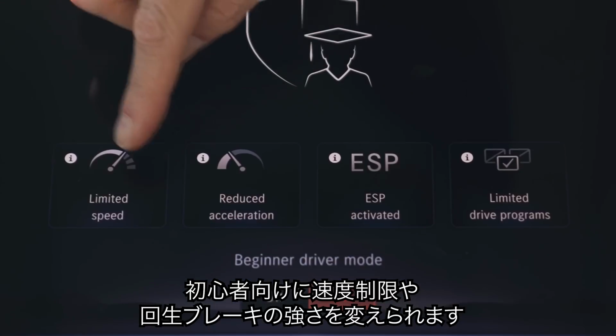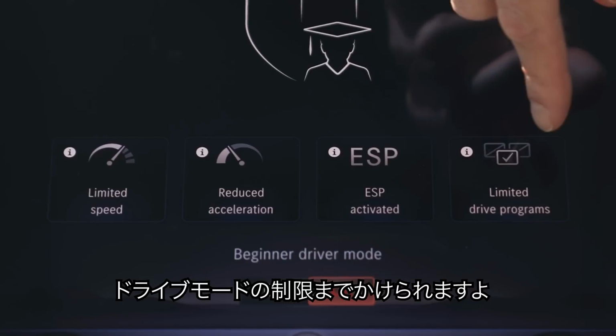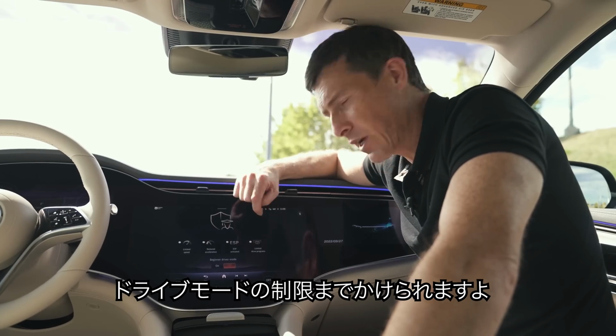If you're kind enough to lend your expensive luxury SUV to your children, you can actually put it into beginner mode where you can limit the top speed, you can reduce the acceleration, you can alter the airspeed so it's always on, and you can limit the amount of drive programs they can use.